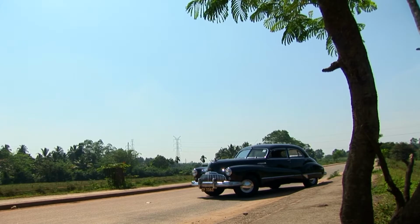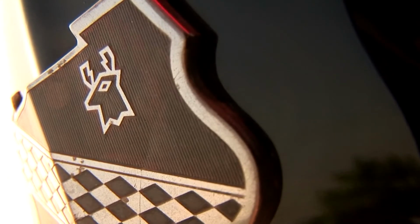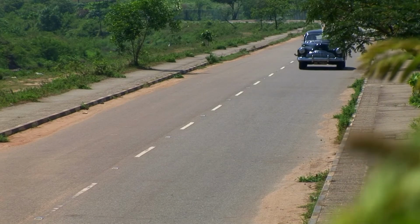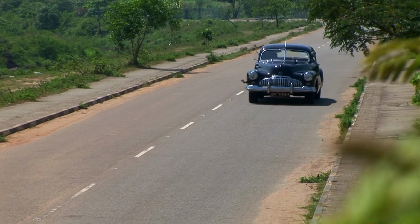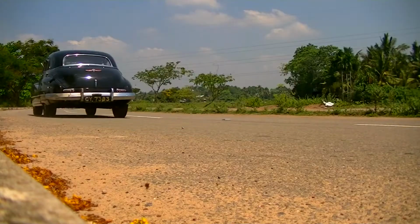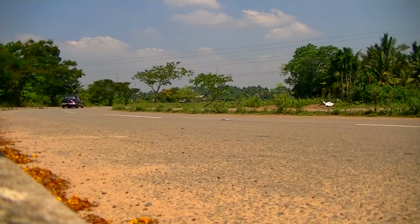Our featured classic today is from the era of Humphrey Bogart, Bing Crosby and the Diary of Anne Frank. Cars just like it were used by both bankers and mob bosses in their time, and if you owned one, everyone knew that you had arrived. So join us as we go for a cruise in this stunning 1947 Buick Super 8.